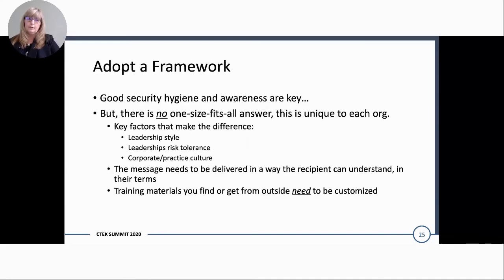Then you need to adopt a framework. Really, there's no way to say, here's how you do this. This is always going to be unique. We know that. There are a lot of things you need to take into account, and you really need to figure out how you can say what you're trying to say to your audience. It's going to be different from a large health system to a physician office to anything in between. So you need to know your audience.